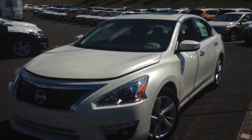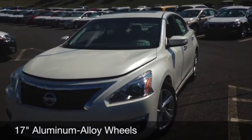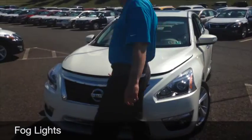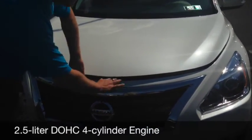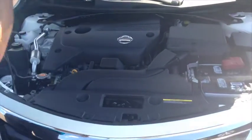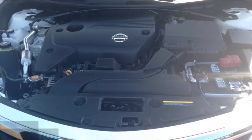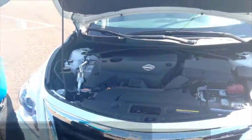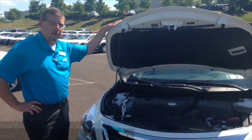This SL top of the line 2.5 four-cylinder has the larger alloy wheels. As you can see, the fog lights standard. Up underneath this hood, this is your 2.5 liter sequential multi-port fuel injected four-cylinder motor. This motor produces 182 horsepower, which is plenty for this size vehicle. But this mated with the CVT transmission, or continuously variable transmission, really optimizes fuel economy.